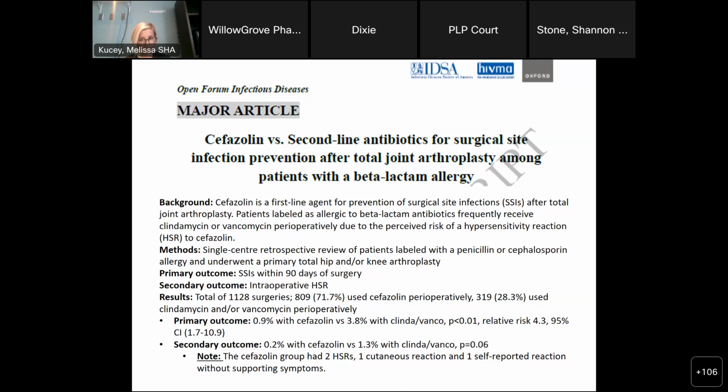And this was statistically significant with a relative risk of 4.3. So that means that of the patients who reported an allergy to penicillin or cephalosporin and underwent some sort of total joint arthroplasty, for the ones that received clindamycin or vancomycin perioperatively, they had a 4-times higher risk of surgical site infections postoperatively compared to cefazolin. In addition to that, there were no differences in hypersensitivity reactions between the two groups.